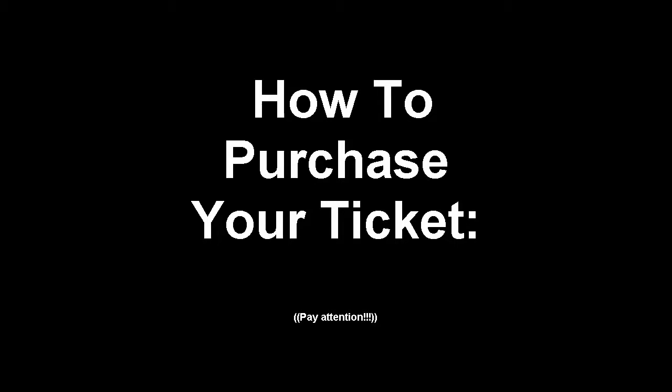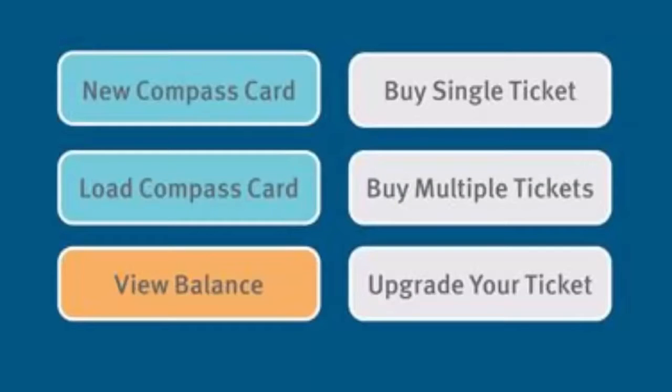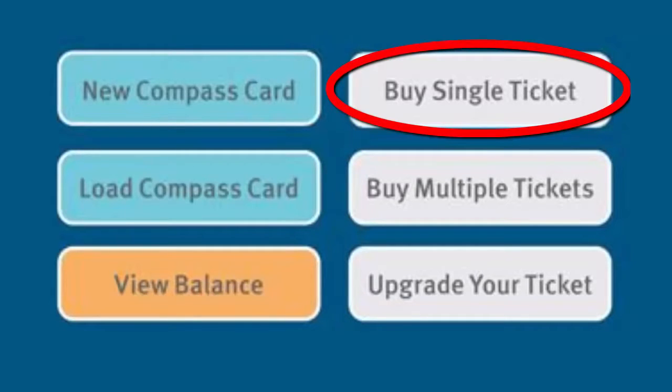Now we're gonna go over how to pay for your fare using a Compass card. You're gonna have to pay attention. Alright, so let's go over the machine first. This is what your user interface will look like once you have tapped the screen. Let's buy a one zone single ticket. So we're gonna tap the screen right here.